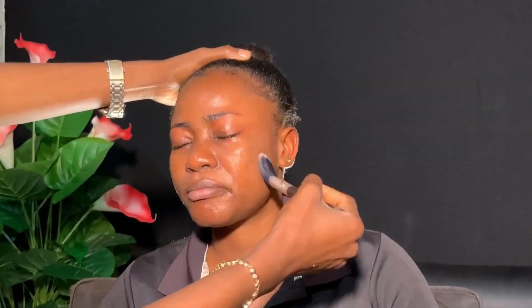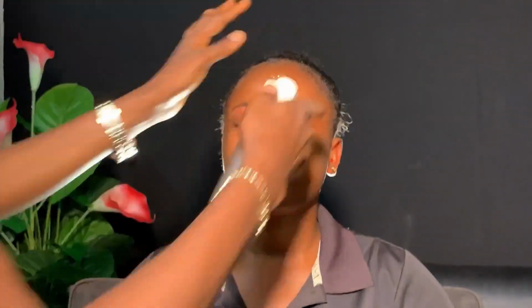Remember that the key to a good skin prep is, whenever you apply each one, make sure to apply it very well, massage it into the skin and allow it to dry off. I'm not using a fan here, but there is a fan facing her directly so that her face can dry. Even while massaging it, allow it to dry before going over to the next.